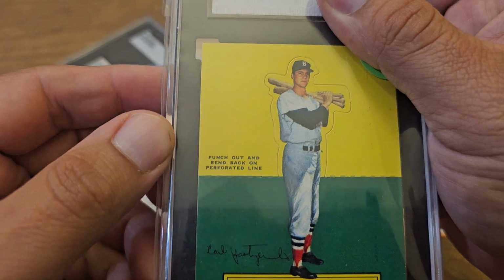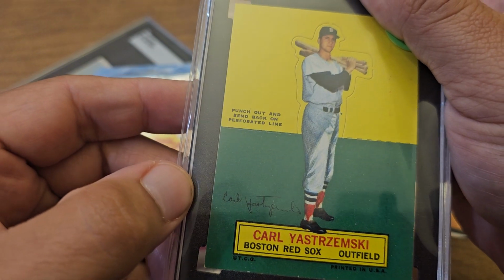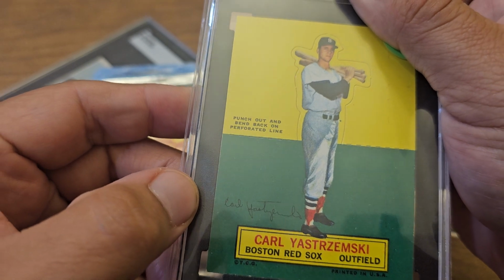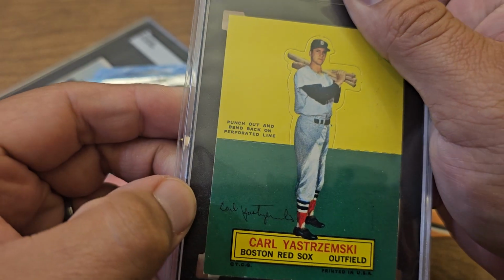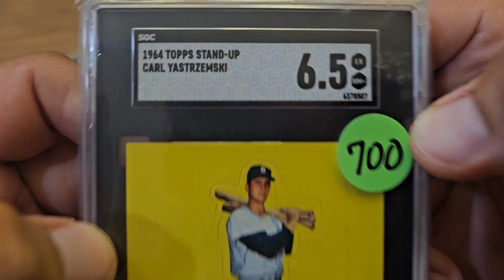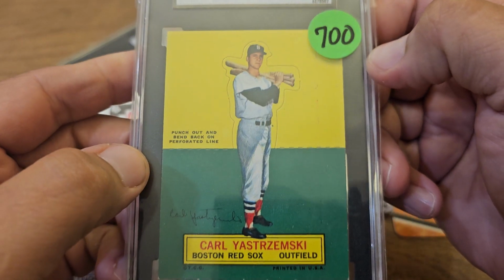This bad boy right here, Mr. Carl Yastrzemski. Short print card, and these things, if you're looking for them, they stand out like a neon light with the yellow and the green. And I pulled it out, and the guy had $700. And oh, by the way, it's a 6.5.